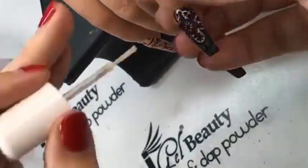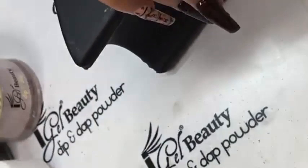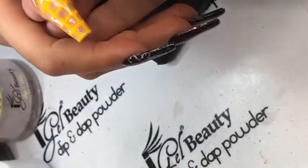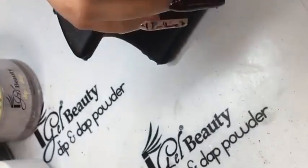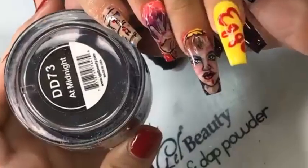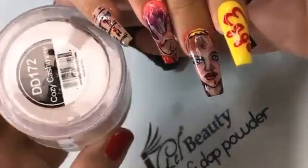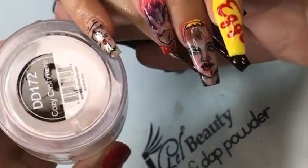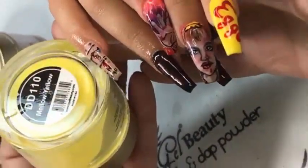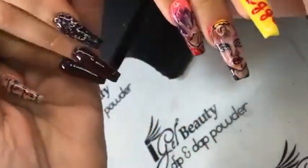I'll be putting up pictures tomorrow, okay? I'm going to go by the colors that I used today of the acrylic, which was At Midnight DD73, Cozy Cashmere DD172, and Mellow Yellow DD110, okay? And that's the set for today.